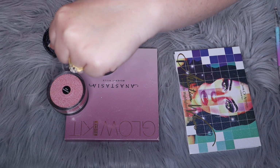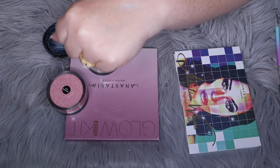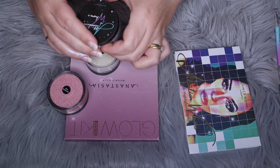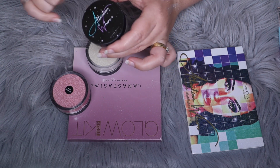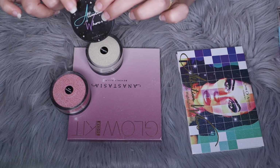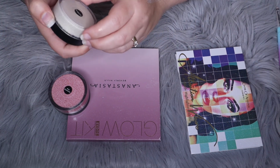This one is so pretty. I absolutely love that shade. It's definitely got to be one of my favorites. So I'm going to keep these. I actually tend to use these more as an eye topper or the shimmer for my eyes, not an actual highlighter. This one was Angelic.